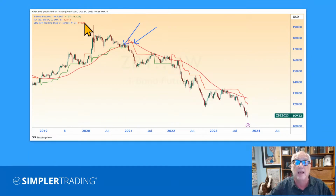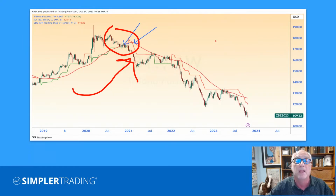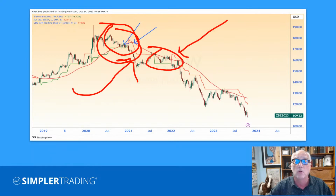Now, the first thing you might ask, well, if the bond market rolled over here, why the heck did the GMEs and AMCs and the whole stock market go up there? Because the first sell-off of bond futures is usually because the economy is starting to strengthen, the post-COVID economy. It's the second leg down. This was not the result of a good economy. That was the result of the emergence of inflation. And that's why 2022 was so bad for bullish people.